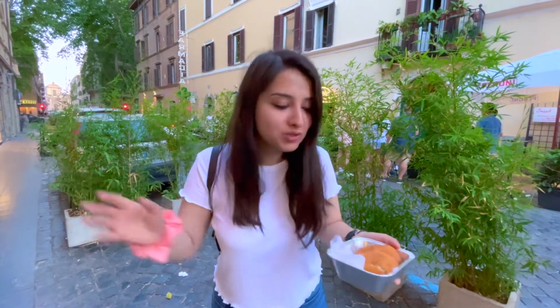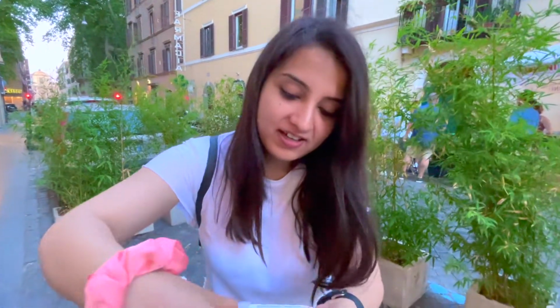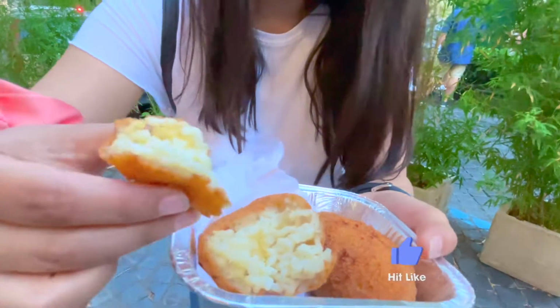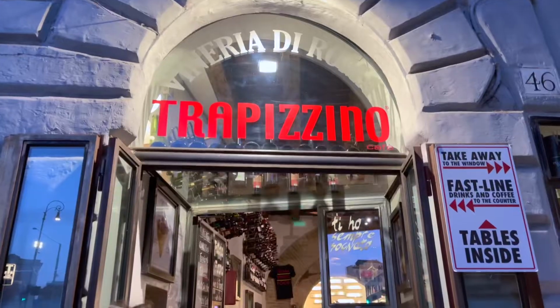Today we are trying the quintessential Roman street food, which is suppli. Let me just open that for you. So it is a simple fried croquette which is filled with, oh I'm still watering, sorry. It is filled with the risotto rice and cheese.